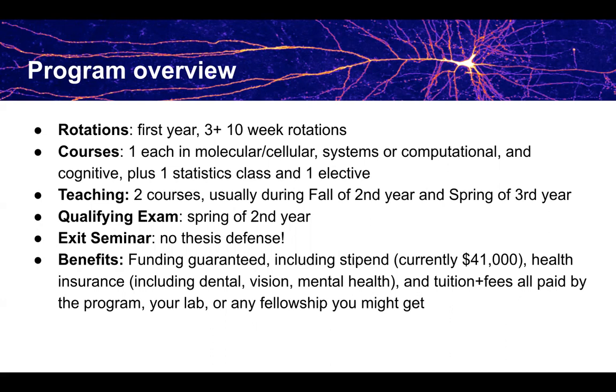As for the teaching requirement, we can also get more into this in the Q&A or offline, but there is a teaching requirement for 2 courses, usually during the fall of your second year and the spring of your third year. You can teach more also if you would like to. There's a teaching certificate that UC Berkeley offers. And there's lots of opportunities to volunteer in local high schools and middle schools and elementary schools to teach more if that's something that you're interested in.